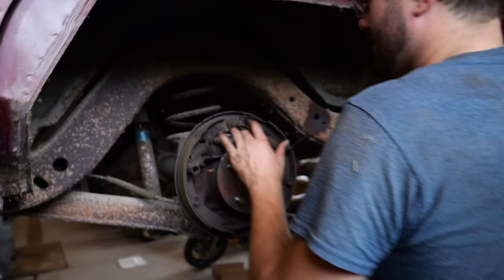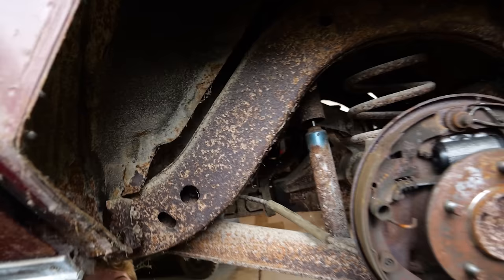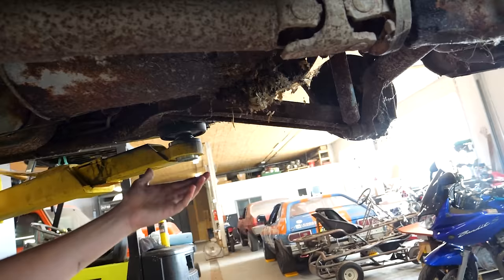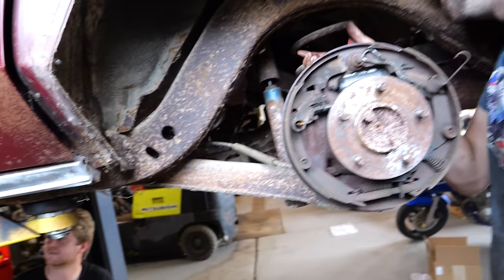Got one new wheel cylinder started. Lines put on, just trying to get the second bolt in. A lot of rust under here, really, for a low-mile car. The only rusted out thing on this whole car really is right here and the exhaust. Yeah, the exhaust is gone, but I mean the axle and everything else, this is paint. That's damn good. Probably lived on gravel and probably saw winters, but not many of them.